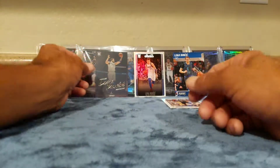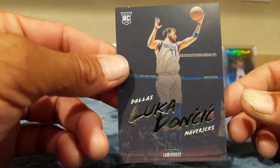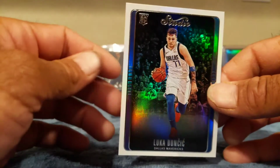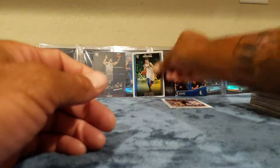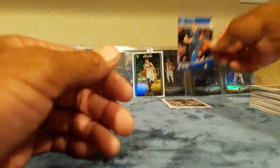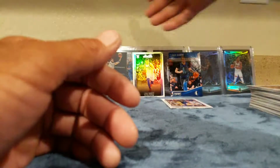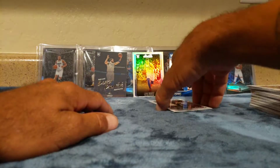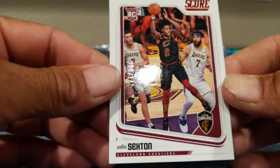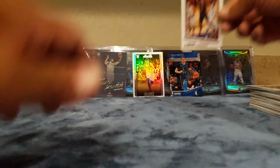So, again, got the Luka Doncic out of Luminance. We got the Luka Doncic out of Studio. You got the Luka Doncic out of Playoff, which is probably the weakest of the three. But either way, the way his cards are going right now, it's insane. And then we got the red foil Collin Sexton. Come on. We can do it. There we go. We got it. 63 of 149. So that guy.